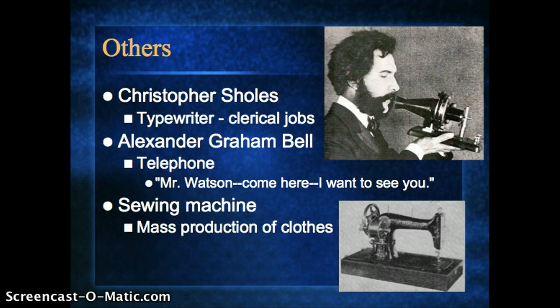Alexander Graham Bell is given credit for inventing the telephone. Reportedly, the first message ever sent was to his partner who helped him invent the telephone, Thomas Watson. The first telephone message ever transmitted was, "Mr. Watson, come here, I want to see you."